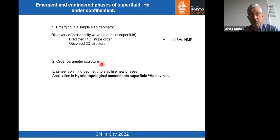And then after that, move on to the notion of order parameter sculpture, and using confining geometries to stabilize new phases, that is, and thereby make hybrid superfluid helium-3 devices.